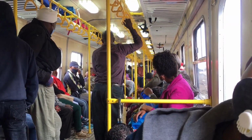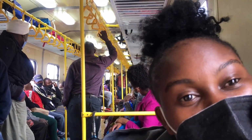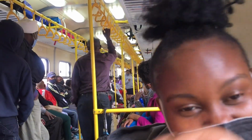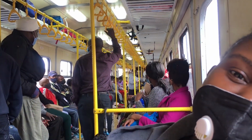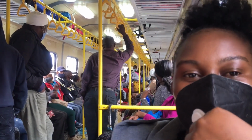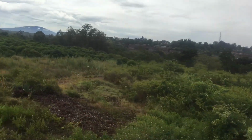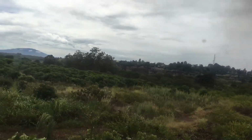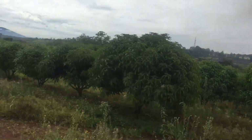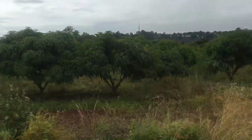A few stopovers. You can see now the train is crowded. People are even standing, but maybe it was because it was on 31st of December and people were going home to celebrate the new year. Anyway, we didn't mind. Can you spot a mountain somewhere? That is Mount Kilimambogo. Yeah, you can see it clearly.